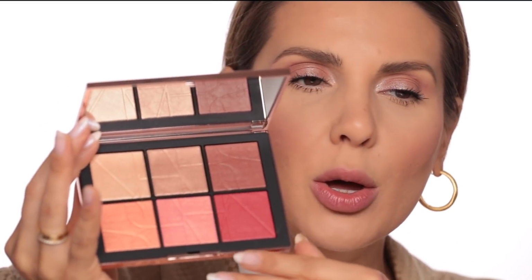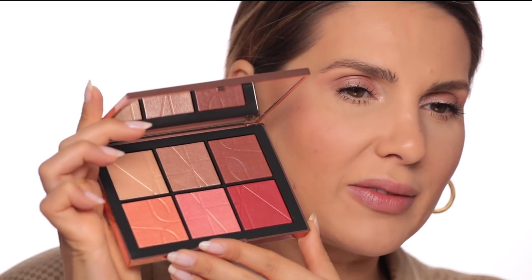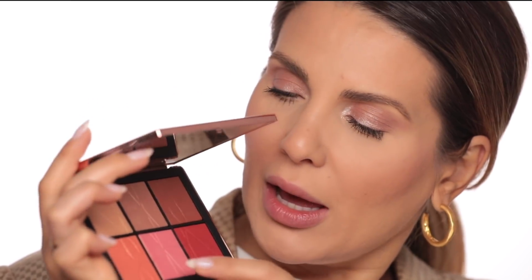Now I really wanted to use more of a shimmery but not too shimmery blush, and I realized I kind of gave up all of them. But thank God I have this palette from NARS, and I'm going to mix these three. A little bit of everything. Rephr 19 brush. I wanted to have some color, but I didn't want it to be matte.